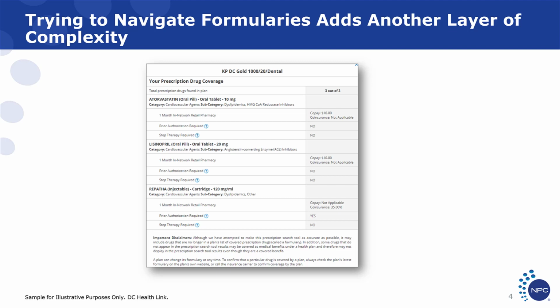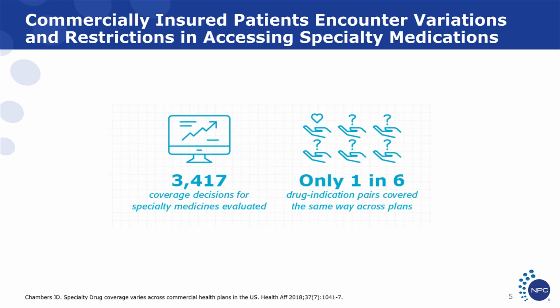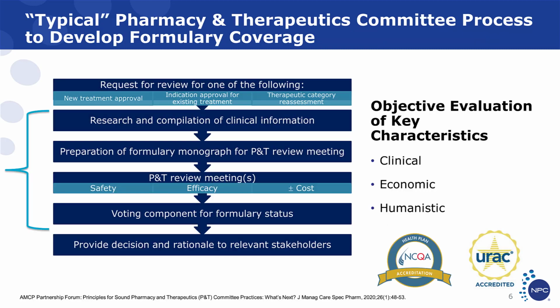made is very important. So some might assume, well, it's just one size fits all. If it's covered by one plan, it's covered by others. But we know from recent research with Dr. Chambers that only 1 in 6 drugs and coverage plans within specialty medications are covered the same way across plans. It's highly variable what treatments might be covered for which conditions. Now, what drives this? For those of you that are very familiar with health plan coverage, give us a pause because there are some on the line that this may be new.